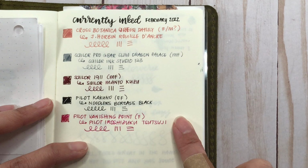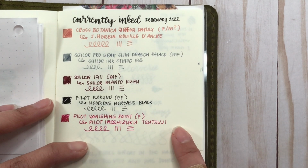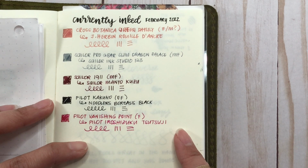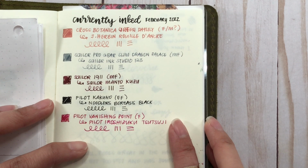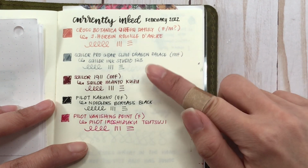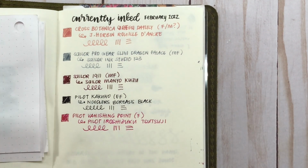And then lastly, for my journal, my Hobonichi A6 5-year journal, I used the Pilot Vanishing Point with the Pilot Iroshizuku Tsutsuji. Gorgeous. I love Pilot inks with the Pilot pens. Have no complaints about that whatsoever. Great flow, and it's just a really cute pink color. But my two favorites from February were Cross Botanica Green Daylily and my Sailor Pro Gear with Sailor Manyo Kuzu.